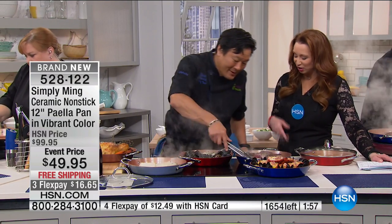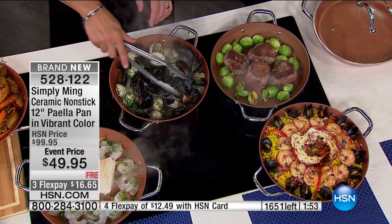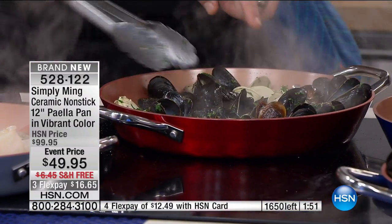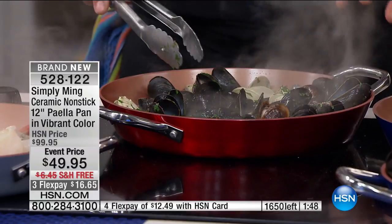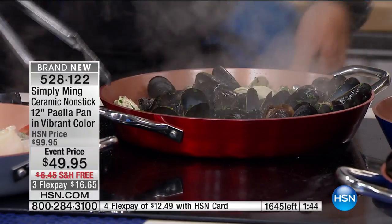All right, 2 minutes, we're moving along. Everything's already opening. Look, so these are done. Look at these beautiful mussels and clams. Gorgeous. All open. And by the way, a safety tip: if one doesn't open, never force it open. If it didn't open, that means it was dead. Throw it away. All of these are perfect.